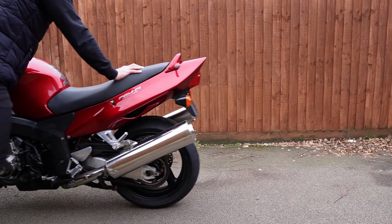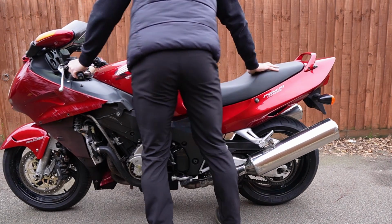There was one big issue though. You see, I had zero mechanical skills and no workshop to rebuild such a bike. It was a huge gamble, and the odds of me succeeding were not in my favour. But I was going to rebuild this Honda Blackbird one way or another. And so I went about rebuilding this bike from my driveway.